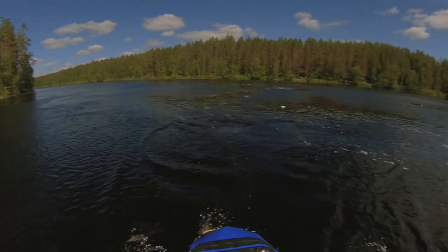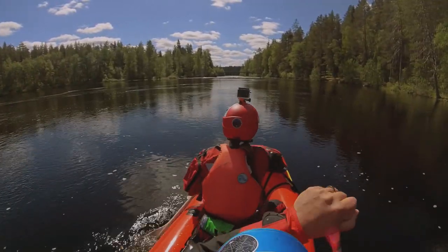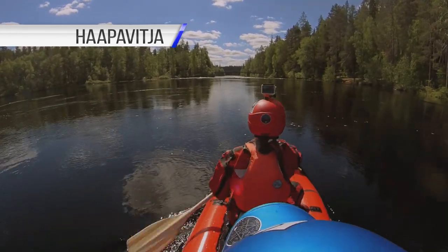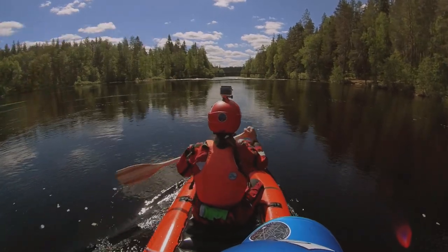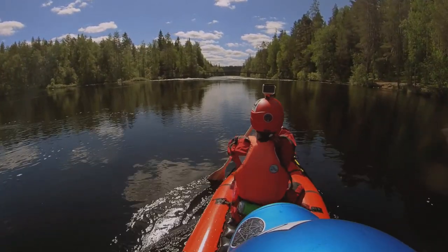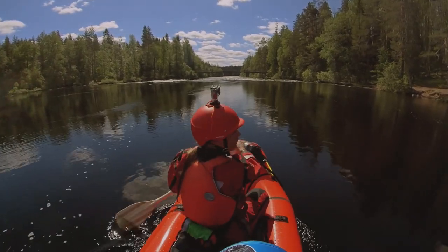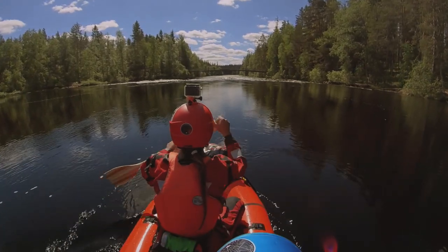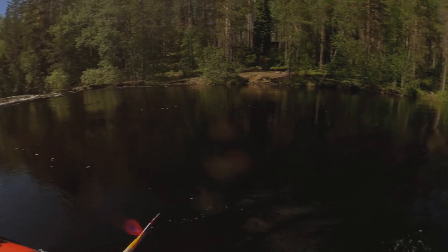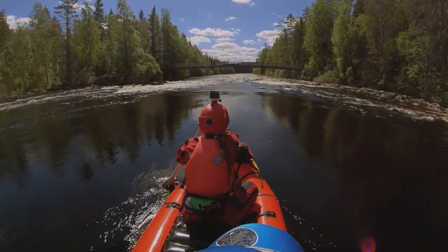So this is Haapavitja. Usually this is like a roller coaster, but we'll see. Let's aim for the biggest waves, of course. Not any sissy activity. No chicken lines today. Oh yeah, this looks fun. It's small. Oh, let's see.